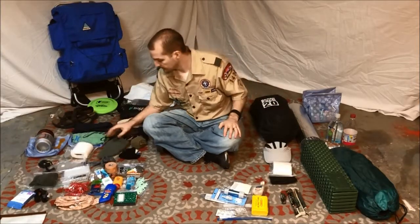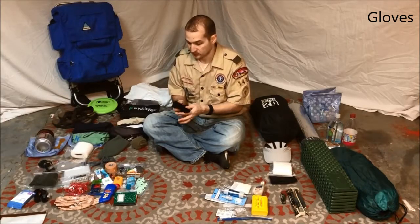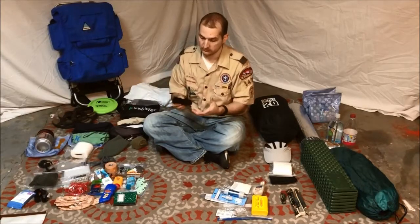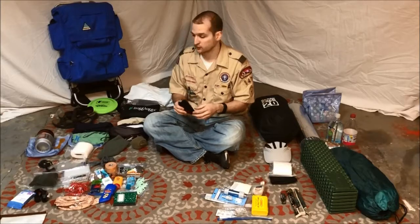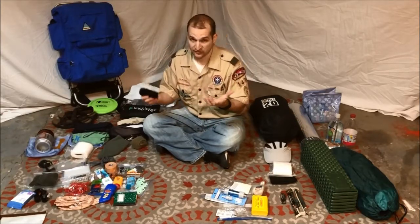you'll stay much warmer. Extra pair of gloves, these are some fleece gloves. And again, if you know it's gonna be colder, you can bring a little bit thicker of gloves. Just don't go too heavy on your gloves, because that's just adding extra weight.